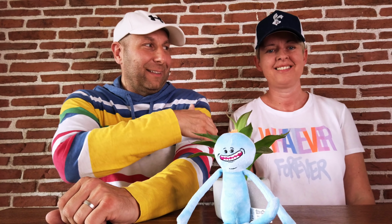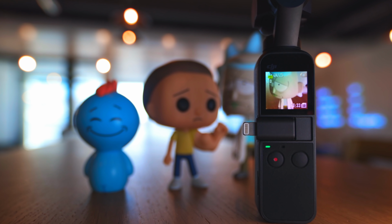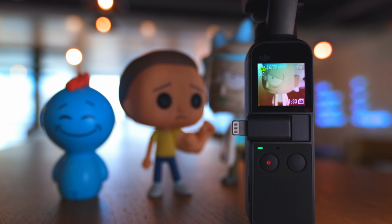Before we start, this whole video is on the Osmo Pocket. We're looking at it right now. No part of this is a big rig or anything like that.